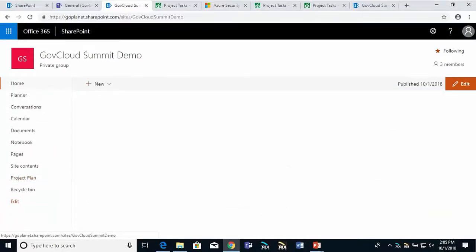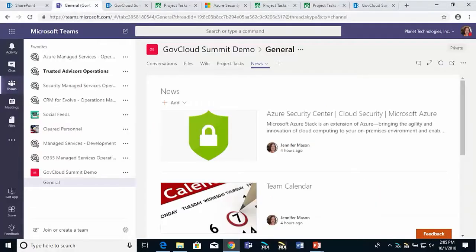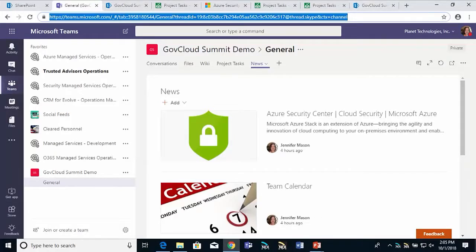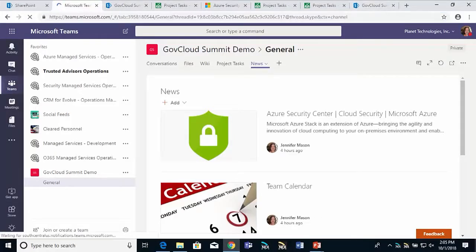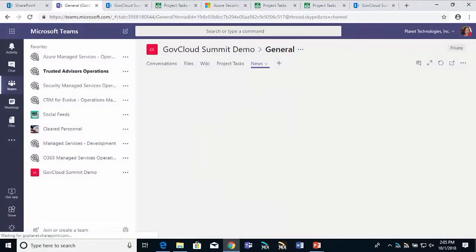And then back on my home site, I can easily get to it. Okay, and we even see that, even though it gave me an error, it showed up as a news article on my page. So I see that there, and if I was to go back into Teams and refresh this tab, you're going to also see that the news article has been posted there. So these are just some of the super quick and easy things that you can do directly out of the box using Teams and SharePoint.